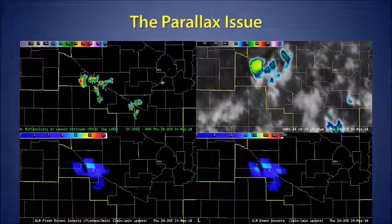Some other parallax questions that I actually kind of have, since the satellite and the GLM are kind of sampling storms from the side, how does parallax affect convective initiation and severe convective initiation probability products? How does parallax affect other data like GLM total energy? Does parallax affect the amount of lightning we will see in storms across the north and west? If so, how is this going to affect lightning jump thresholds across the north and west?